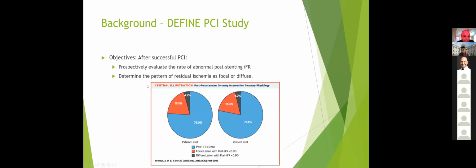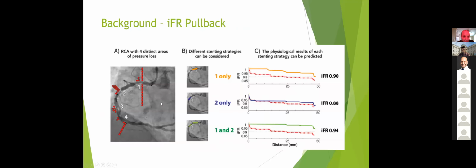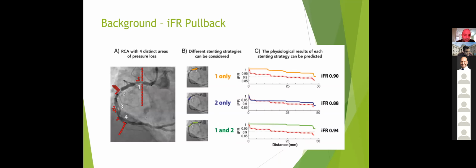Each dot is 0.003 of IFR. So it just tells you how much each lesion contributes to the change in IFR. So just before, Mo, you showed the DEFINE FLAIR, was that the name of the study?